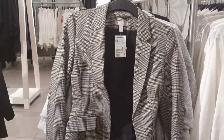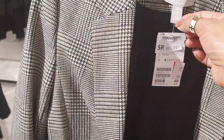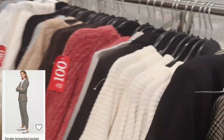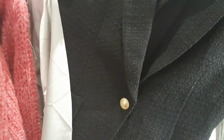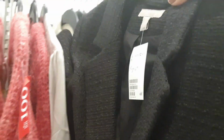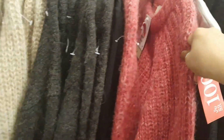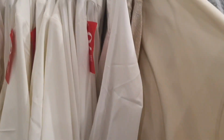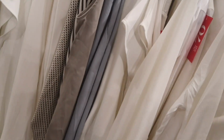Look at this. It's like I want one. This one is UK 4. 40? I will try. It's nice. Only 60 riyal. And this one, how much is it? 369. No, it's expensive. This one is 100. Because it's summer, so they do a lot of sales for winter clothes.